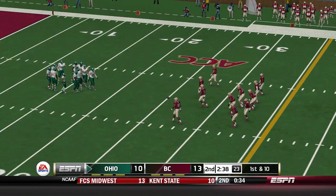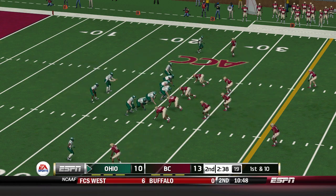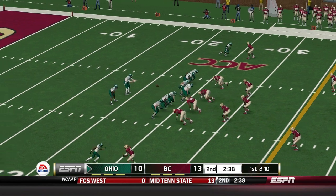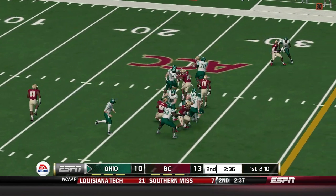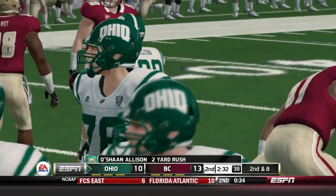Momentum swings have been fairly even. And with so little separation, this game can be drastically changed on just one or two plays. And he makes it out to about the 27-yard line.